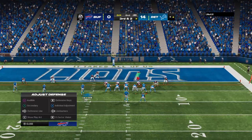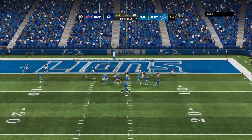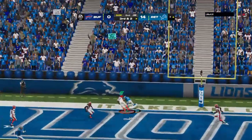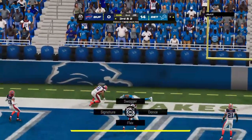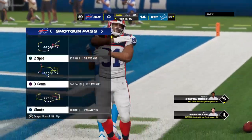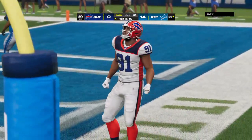This will be play number 8. It's 3rd and 2. Here's Goff. And this is going to be intercepted. And the Bills are going to get the football here as the ball will come out to the 20.